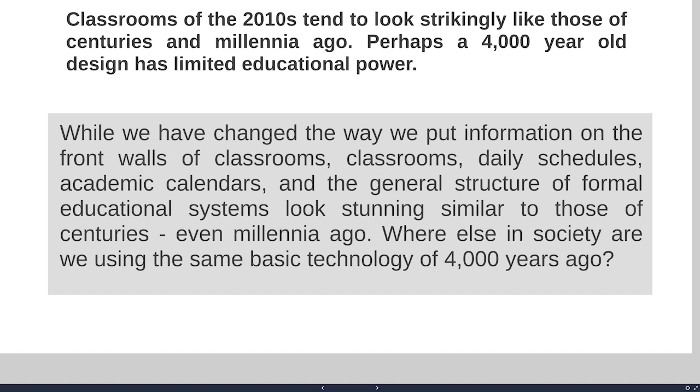So while we've changed the way we put information on the front walls of classrooms, we no longer write on a rock with a different piece of rock. Almost everything else is the same as it has been for a very, very long time. And where else in society do we use the same basic technology of 4,000 years ago?